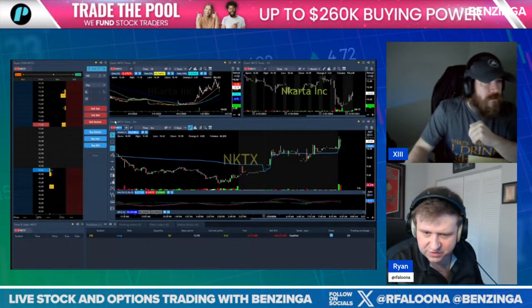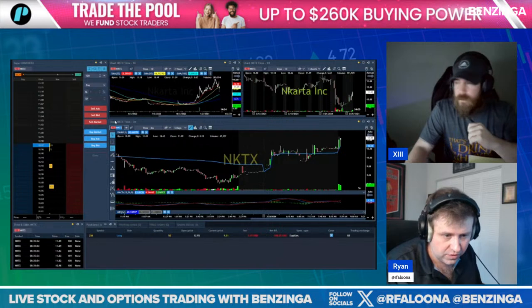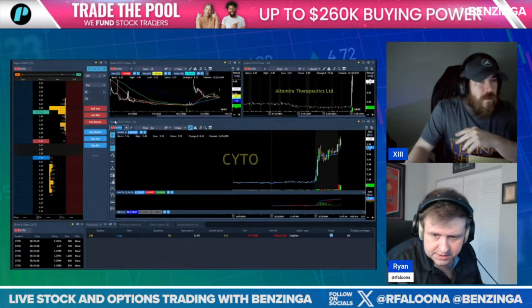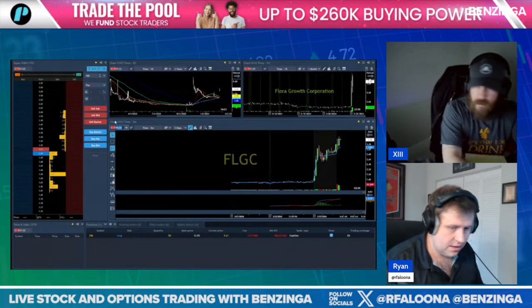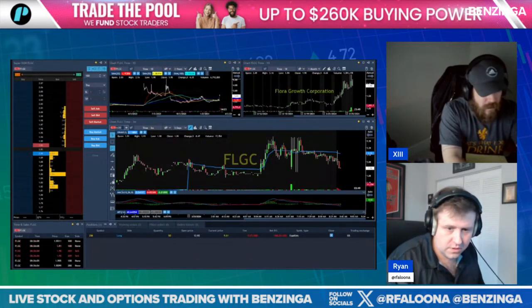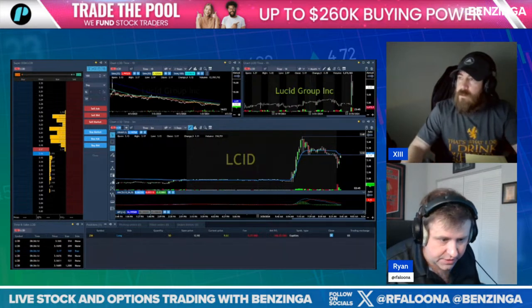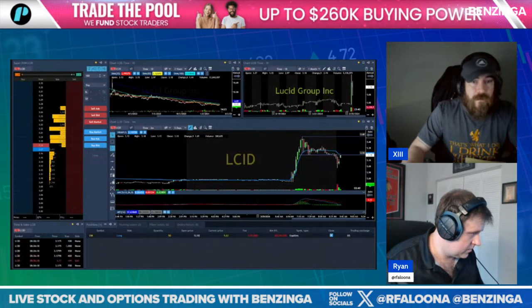NKTX being mentioned by Tuna. Good call here, Tuna. This curling up off the bottom. By the way, that 13 could really trade back to in terms of a range for resistance. CYTO still pushing higher here out of the gate. FLGC lower. Lucid right back to this level. Let's see what Lucid can do. Well, yeah, it's breaking through that 315.